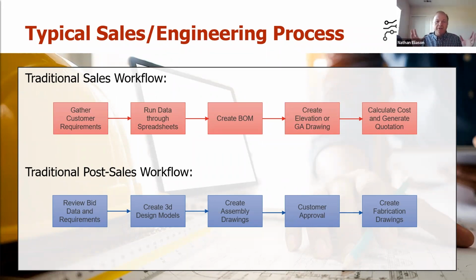Then they'll typically create an elevation view, maybe a general assembly drawing that gives a high-level overview of dimensions from a top-level perspective so that they can understand how is this going to fit in my system? How am I going to put this in my warehouse, in my factory? Some companies skip that altogether. They don't even include any type of drawing data, which is fine. But sometimes that's a step, sometimes it's not. And then, of course, the final step in the bid preparation is calculating cost and generating the quote.